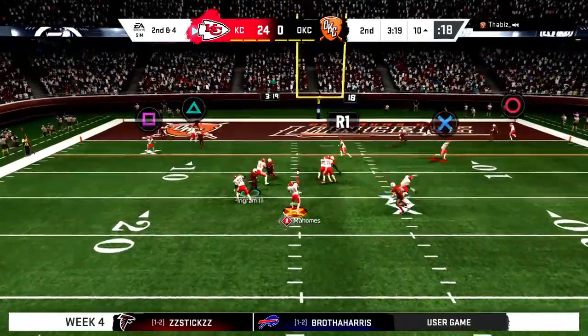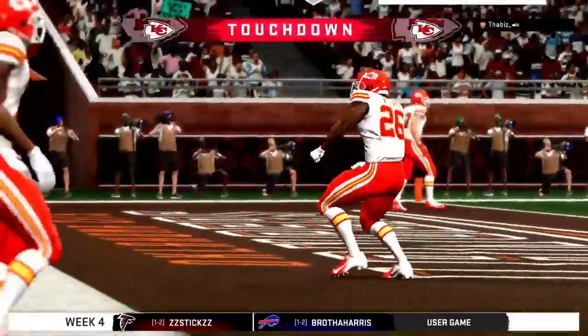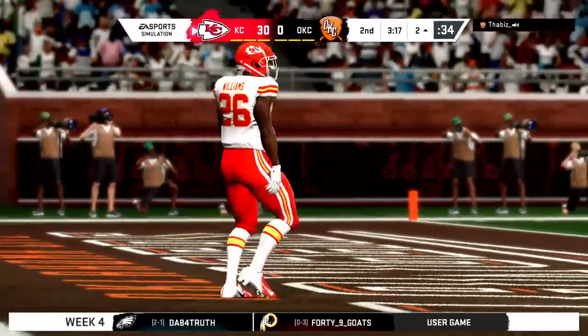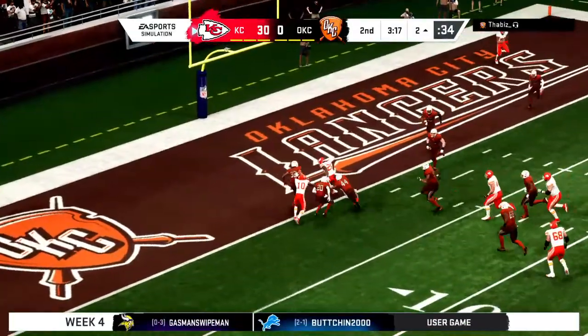To throw again on 2nd down. Mahomes. And it's caught, and he takes this into the end zone for a Chiefs touchdown. Damian Williams with 2 touchdowns on the season, both in this game, as his guys continue to pour it on.